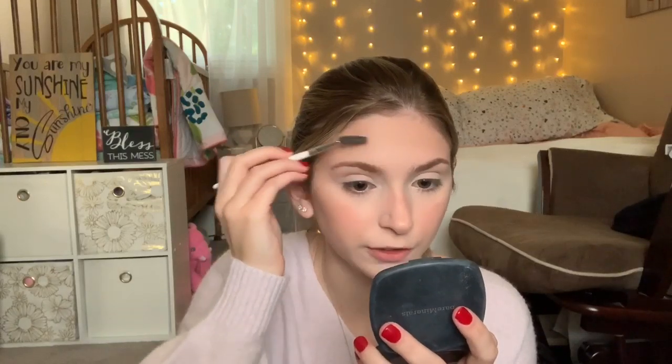Eyes are pretty easy. I just do something super natural and bronzy, and I do it all year round just because it's easy and it's not too much. I don't really look good with a lot of makeup, so I try to not do that. So I'm just going to take this Luminous eyeshadow, and I'm just going to take this brush, and I'm going to go in this shade right here, and I'm going to put it in my crease and the outer portion of my eye.